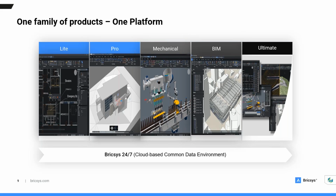And when you buy your license, it enables access to specific editions of BricsCAD. You could be using BricsCAD Lite or Pro today and decide you need Mechanical tomorrow. Those days are gone where you need to collect and install this product and that solution and so forth. The license code will automatically give you that new environment. Again, it's a single application, which is great.